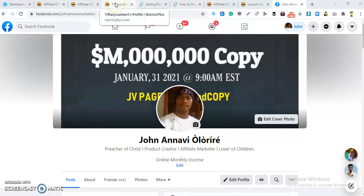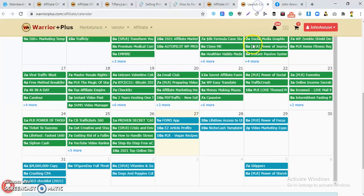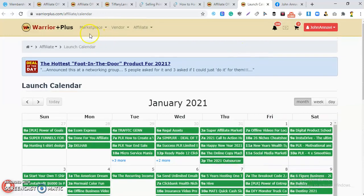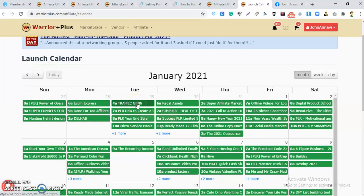It's about launching and selling products on WordPlus. On WordPlus you can sell anything apart from physical products. You sell digital products like ebooks, courses, online courses, training, video courses, software, applications, different kinds of stuff you can sell on WordPlus.